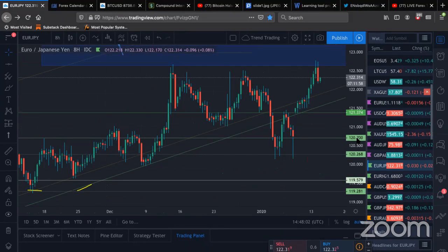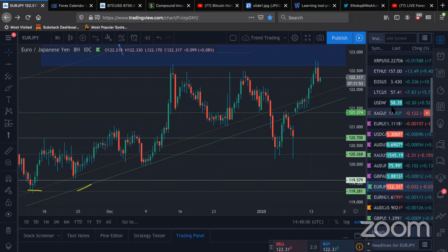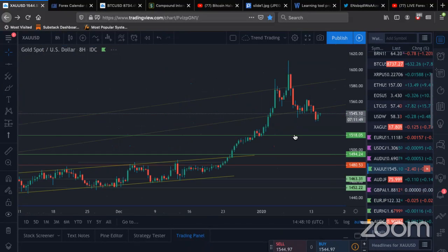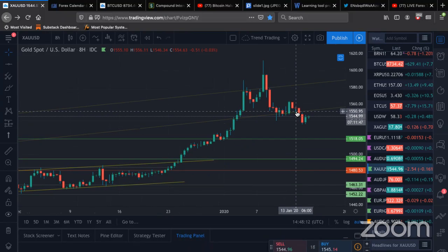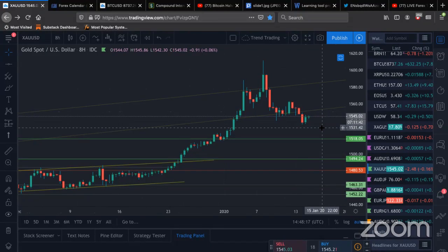Let's take a look at gold. I took a trade on gold and got stopped out of it. And now what are we looking at? Let me see the prints. Above 142.